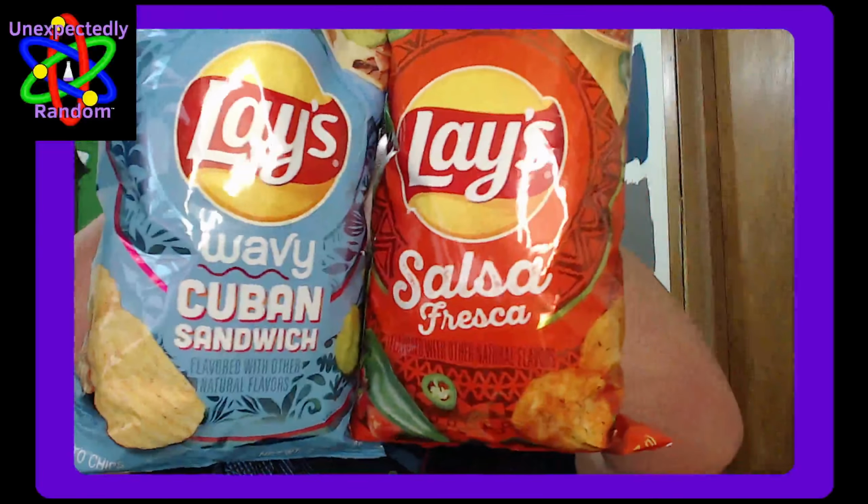So yeah, they both look interesting. I'm hopeful that they're going to be delightful, as I hope all of these products are when we're reviewing them. But some of them just fall flat. We are going to start off with the Cuban sandwich because it looks to be the less spicy of the two, and therefore probably less likely to impact my taste on the other one.